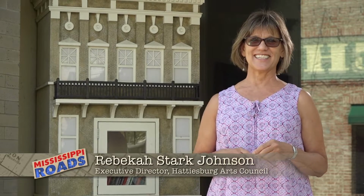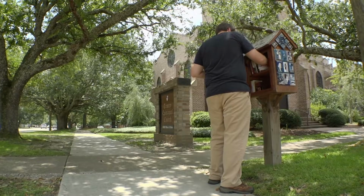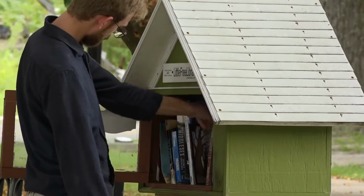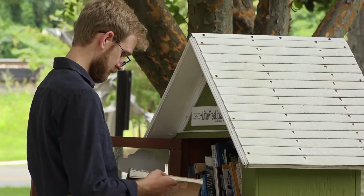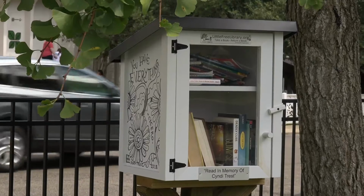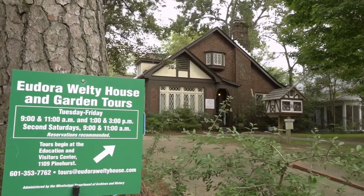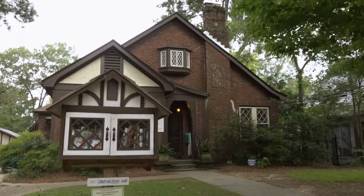We started with 15 little free libraries, and now I think there are over 35, maybe even 50 in this town. And it's a collaboration of so many different people. We had construction workers build little free libraries, architects designed the little free libraries, and artists that were all in our community. We really got to showcase our artists. The great thing is that most of them are unique. Most of the time, it's a personal piece of art, really. So there's one in front of the Eudora Welty House that was built to look like the Eudora Welty House.